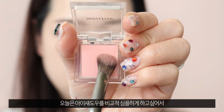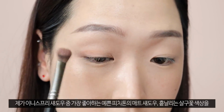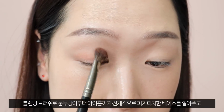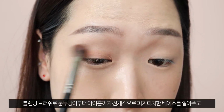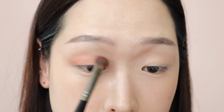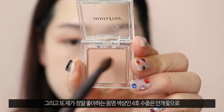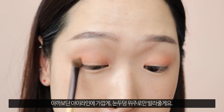I wanted to keep the eyeshadow quite simple, so I'm gonna take my favorite eyeshadow from Innisfree, which is the matte shadow in 32, and I'll take that on this very big fluffy blending brush and then apply it all over the eyelids, going past the socket and covering quite a wide area on my eyelids. Then I'm taking another one of my favorite matte shadows from Innisfree in the shade number 4, and I'm taking that closer to my lash line but still keeping it all over the lids.